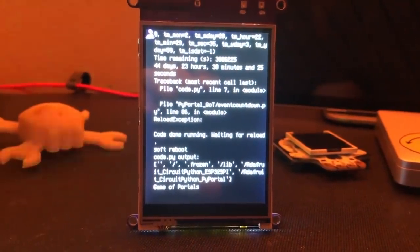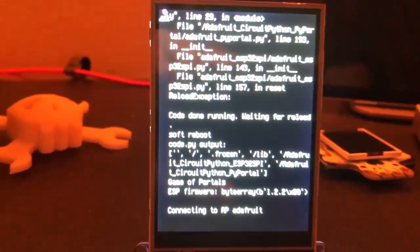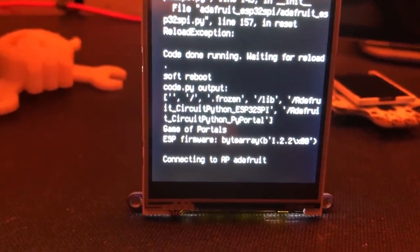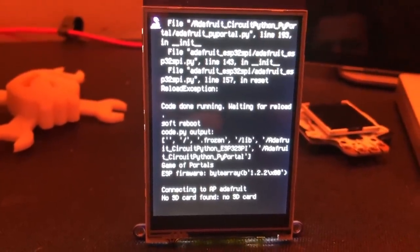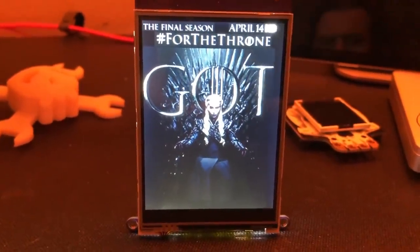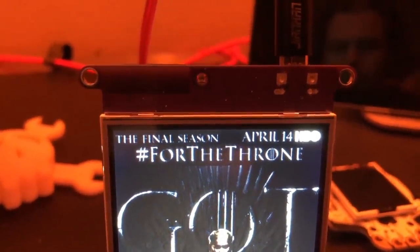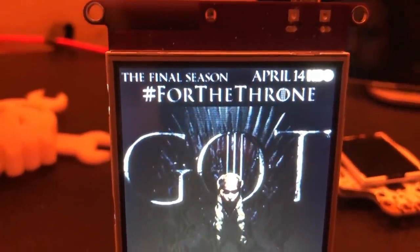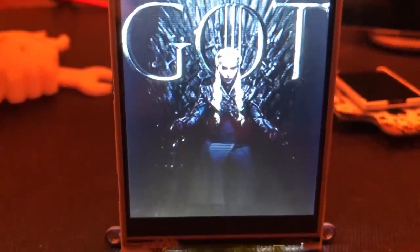Yeah, and this is the Pi Portal. This is the first time I was testing it, so I didn't even know if it was going to work. Only took a couple minutes, got the time, put in the date when the next Game of Thrones is going to air. I did a special build for you where it's rotated, because all the images they released were for phones, so they're portrait, not landscape.